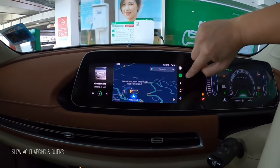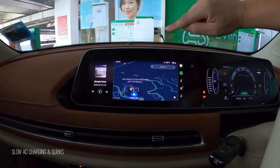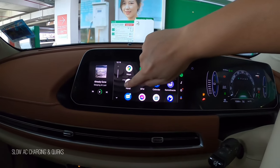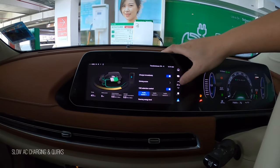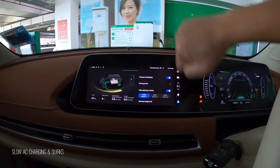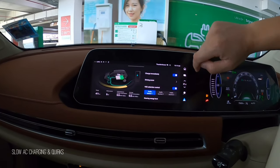And what you have to do is press your home button, go back to the Ora system, right? And then it comes back on, yeah? So then you can change your icon and everything and go back here.